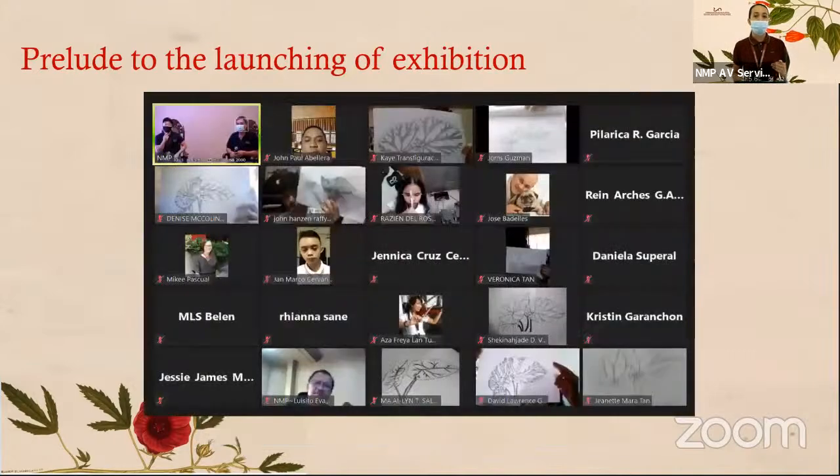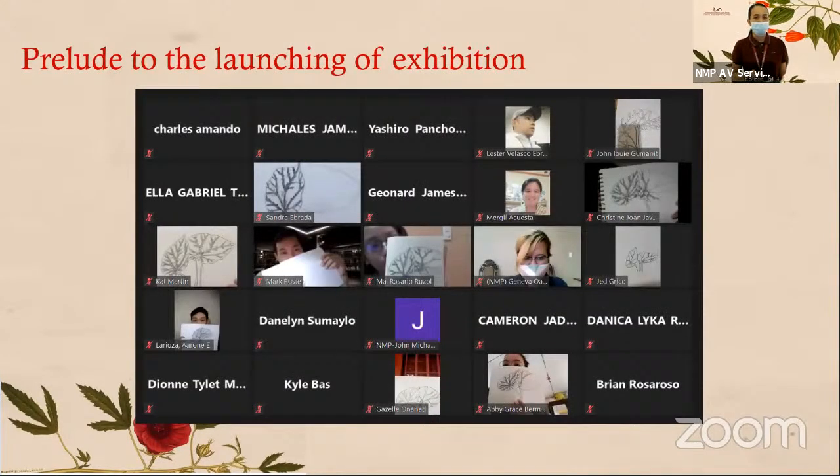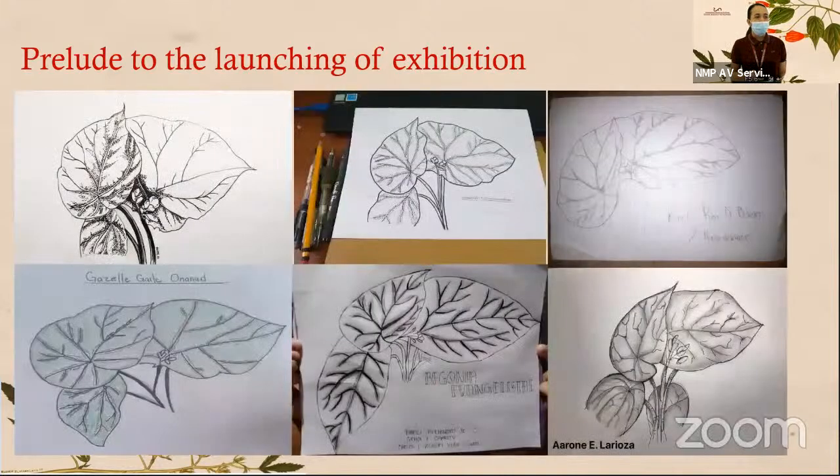But after the workshop, the result is really fulfilling. So these are just some of the highlights of the event. The participants are tasked to illustrate an endemic species of plant. They were tasked to draw Begonia Tito Evangeliste. So these are just some of the outputs submitted. But there are many more.